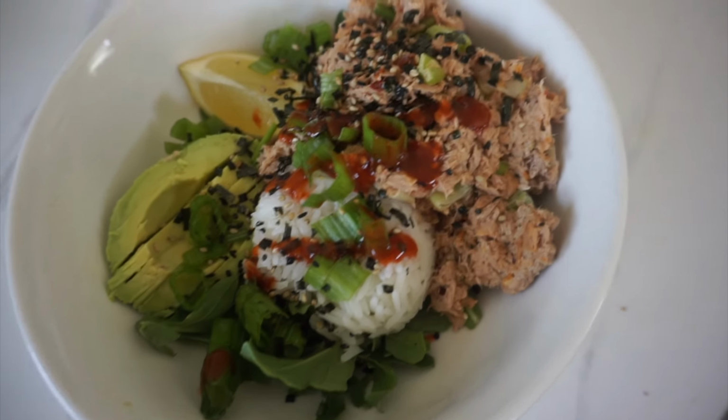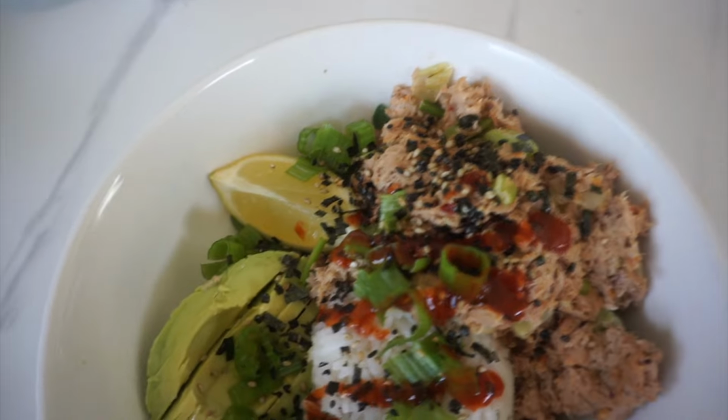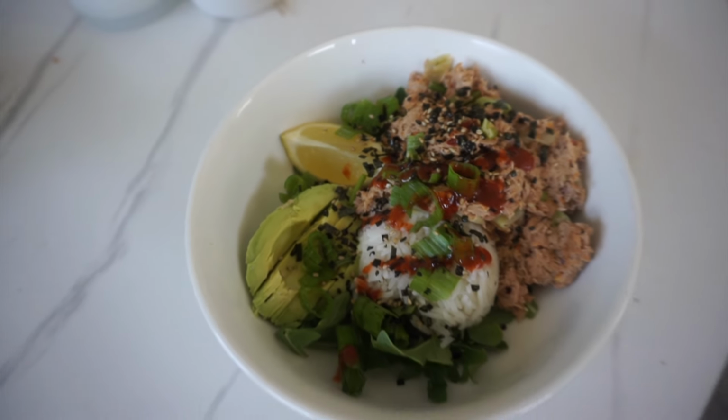I just finished making my lunch. This literally took not even 10 minutes to put together, and it's one of my favorite things to make. Again, it's high in protein, it's salty, it's sweet with the spicy mayo and a little bit of the sugar. It's citrusy with the lemon. We have some greens in here from the arugula, some healthy fats from the avocado, and a little bit of rice.